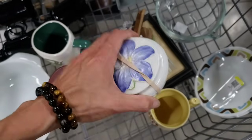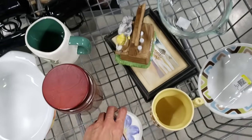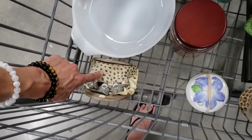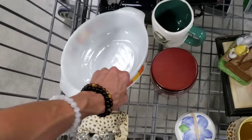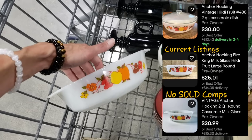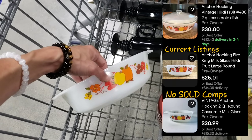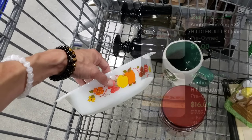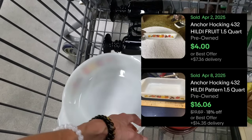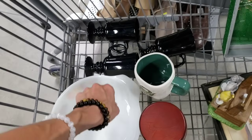Same thing here, half off of this. Really cute, in good condition, trinket dish, hand painted on the top. This piece I have to find out what they want for it. This piece here I really liked, but I'll put comps up on the screen for it too. There's currently no solds, but there are some listed, and they're again ranging anywhere from like $20 to $30. Some of those also have lids. This one doesn't. I'm gonna put it back.